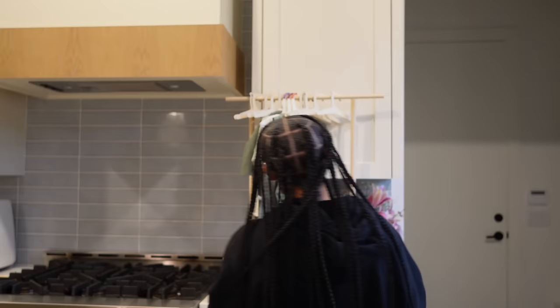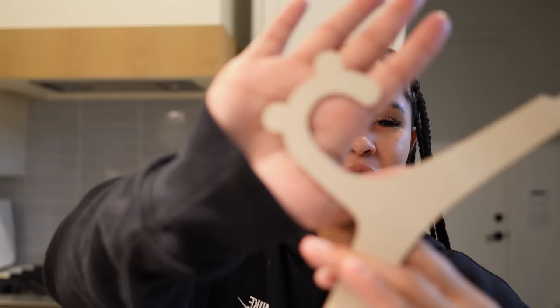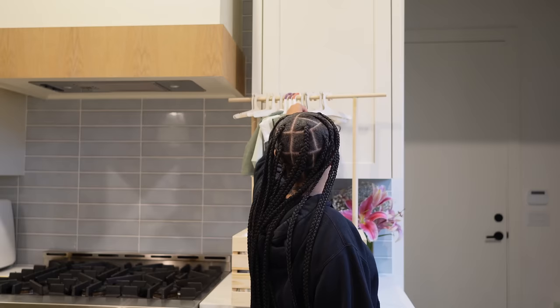Now we're basically gonna fill the box up. I got these cute little bear hangers off of Amazon. I mean, who is the aesthetic queen? Please. I was about to quote Nicki Minaj, but I'm not even gonna do that on y'all right now.